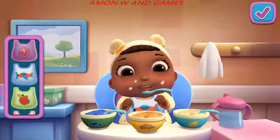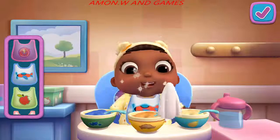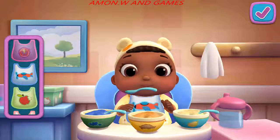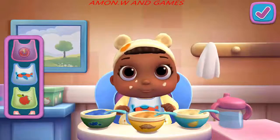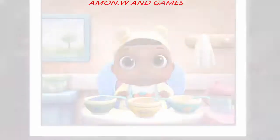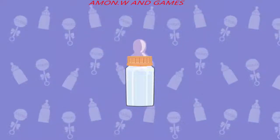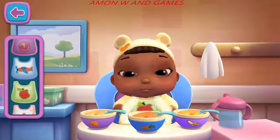Uh-oh, someone made a mess. Use the towel for a quick cleanup. Wonder what kind of sticker you're going to get. That baby doll looks hungry.